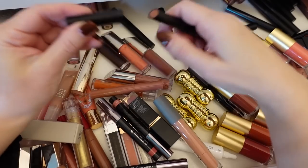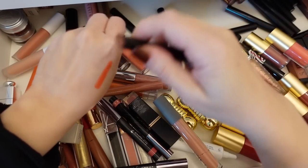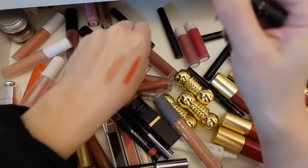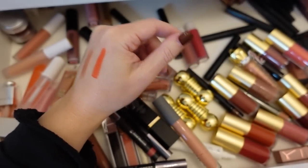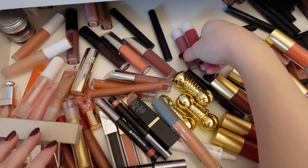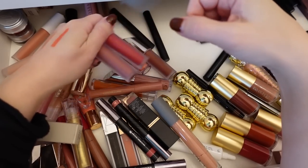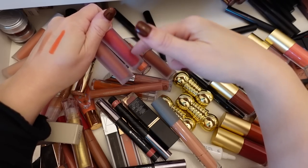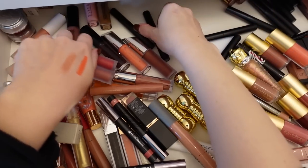Oh, I have this Ritual de Fee. It's like a lip crayon. It was very dry. I'm gonna pass this along. I didn't really like it. And then these are the Cure Weiss, like their matte lip colors. These were a really interesting formula that I enjoyed. So I'm gonna hold on to these.